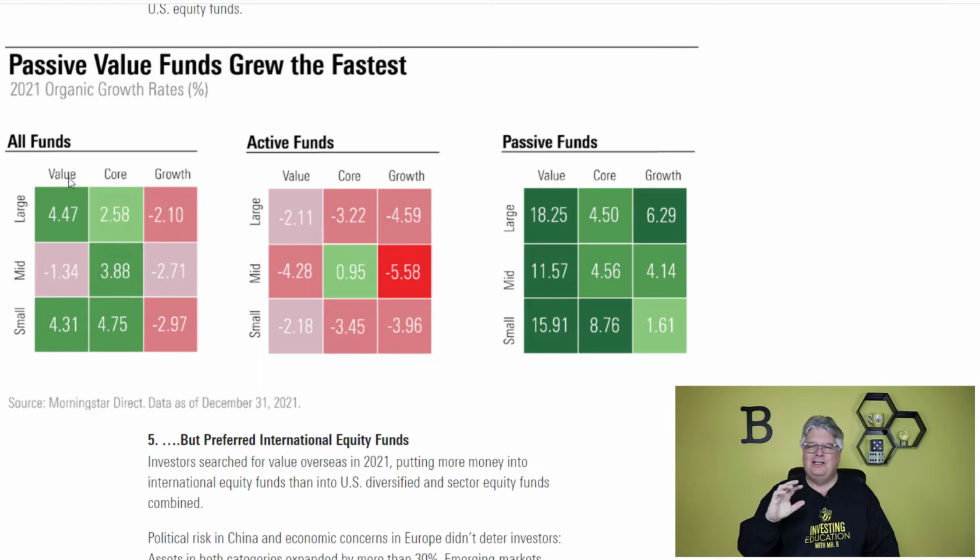But value investing is more of that, but you have to kind of look at these Morningstar boxes and know that they just mean dividend kind of funds. And then core is kind of like blend. You might see this named as blend. It's kind of a mixture of both. So we have dividend, blend, and growth is a better way to look at this.